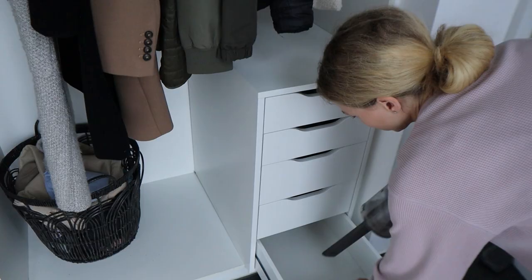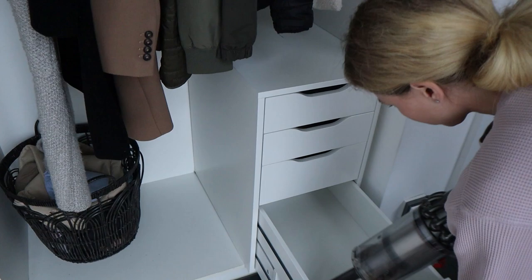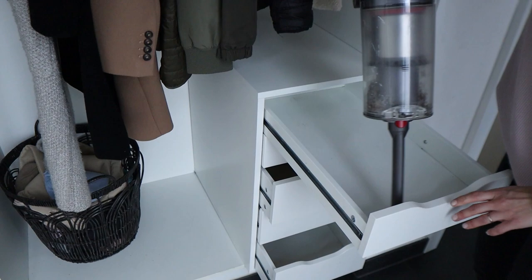And of course, before I can put all of the stuff in it, I need to clean it. There were a lot of hairs and yeah, just dirt in there from the bathroom.